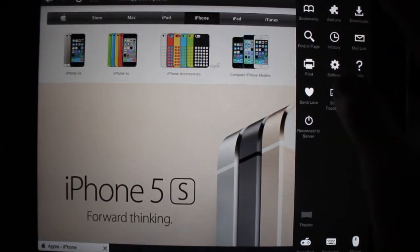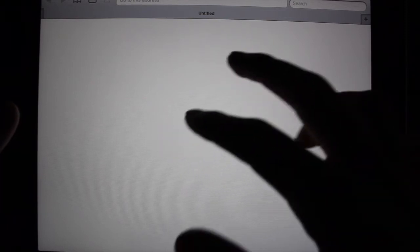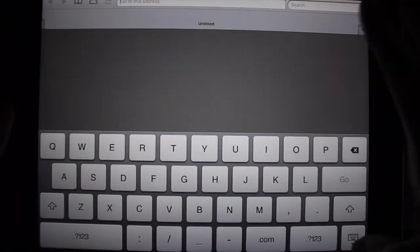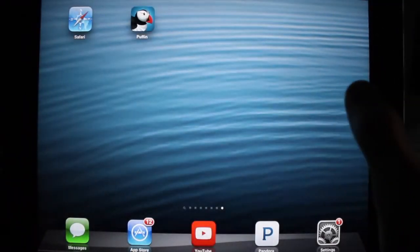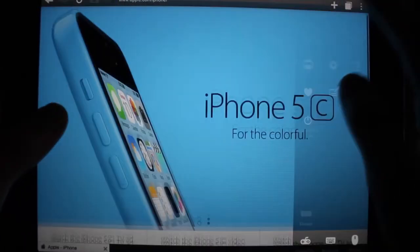You have mail link, you have download, so as you guys probably know, you can't download anything from Safari. The closest thing you can do to downloading is opening it in another application. So I guess that is considered downloading, but it is a real pain in the neck, and it usually has to be a PDF to open up in iBooks or in something else. But of course in Puffin, you don't have to deal with that.